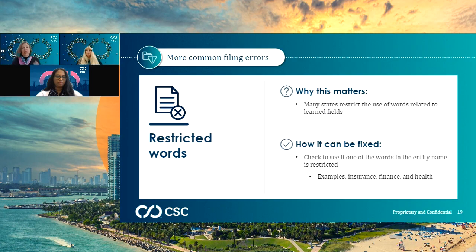But let me get to now, we have 3 bonus reasons of common filing errors that we've come up with. And the first one we wanted to talk about was restricted words. When someone's trying to form an entity using a restricted word, every state has rules around this, and they're very commonly around words such as bank, trust, finance, or insurance, where states have either outright prohibitions against using those words in entities, or you might be able to use that word, but you're going to have to get permission from the Secretary of State's office, and then also from whatever entity at the state regulates that kind of word. So for example, bank, financial regulation, or something like that.